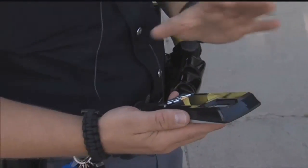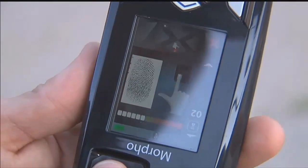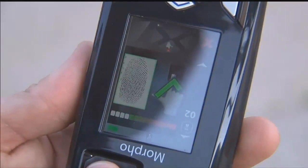In all, the device can identify around 5 million people nationwide. It costs less than $2,000 and is paid for by outside sources. Here's a first-hand example of how it works.